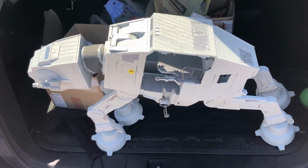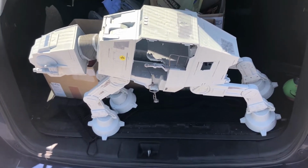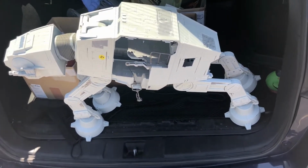Star Wars fans, there you go. This is not for resale right now. I'm gonna have my son play with it for a while, and then you never know what will happen with it down the road, but definitely a good pickup for $5.